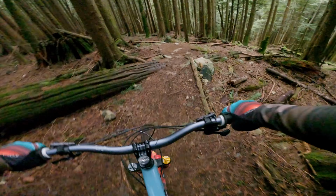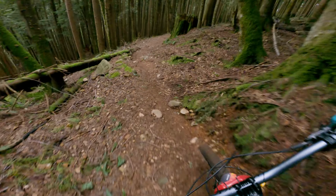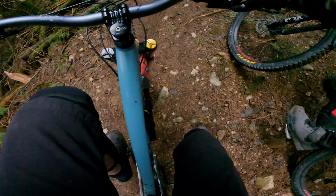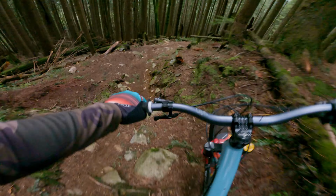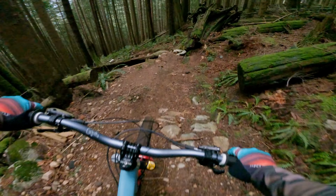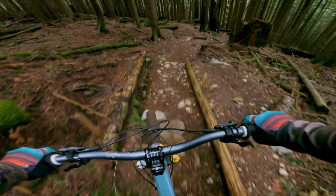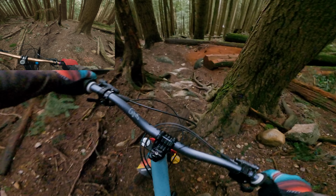That's sick. Oh. All right, so good? Yeah. Continue Upper Elevator. Super fun trail. Kind of funny that I rode this for the first time on my hardtail. I don't think I was riding this fast through it though.